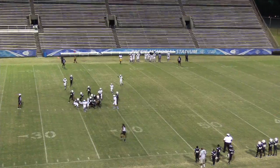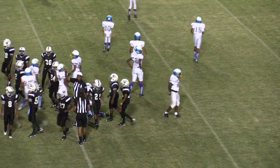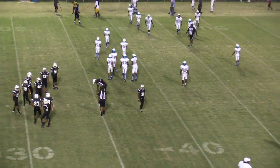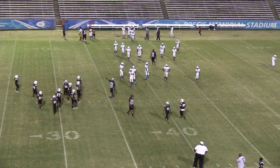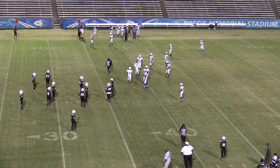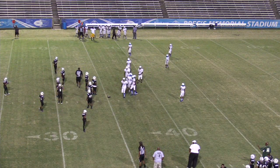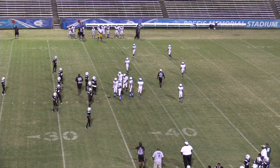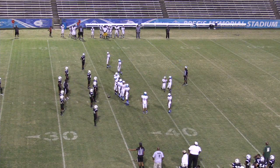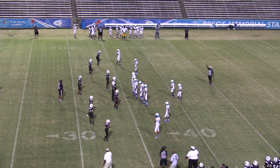The Eagles muffed the kickoff. Looked like it was recovered by the Jaguars on that one. Looked like a muff by number 27. That puts the Jaguars in real good field position. The Eagles didn't want to start off this second half like that. We've got 1st and 10 for the Jaguars at the Eagles' 35-yard line.